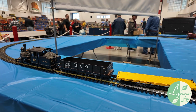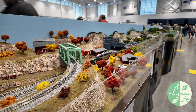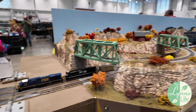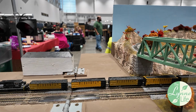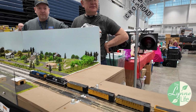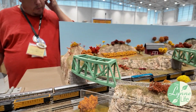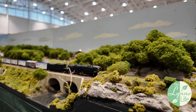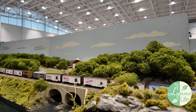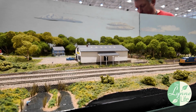One of our first large layouts here, N scale, with a very large layout. It's like all coal cars, right? Hopper cars. There's a passenger train. Comes the coal train again.